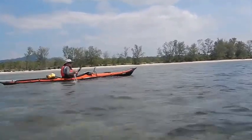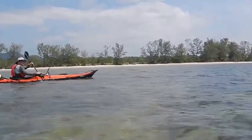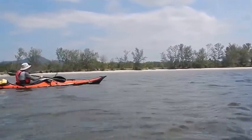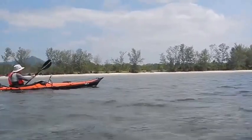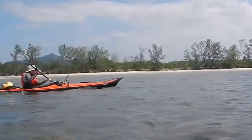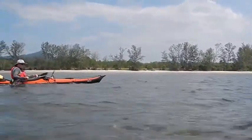Paddling along Hajiao. Been on it for probably about 4 or 5 kilometers already. It goes all the way up to Pak Meng, down to Ban Chiao Mai. Beautiful stretch of beach, all national park, nothing out here. Shallow water, so not a lot of boats coming in.